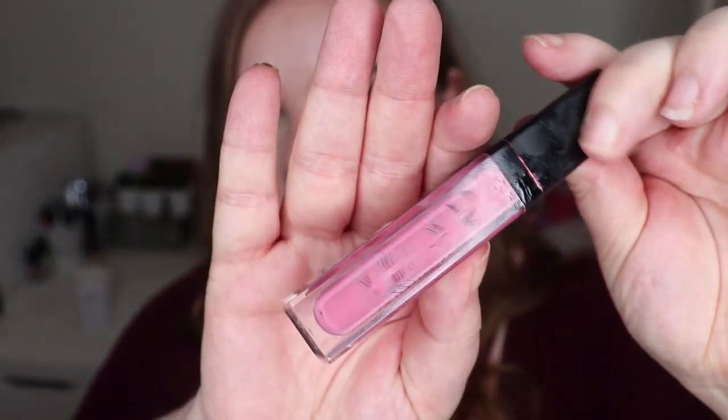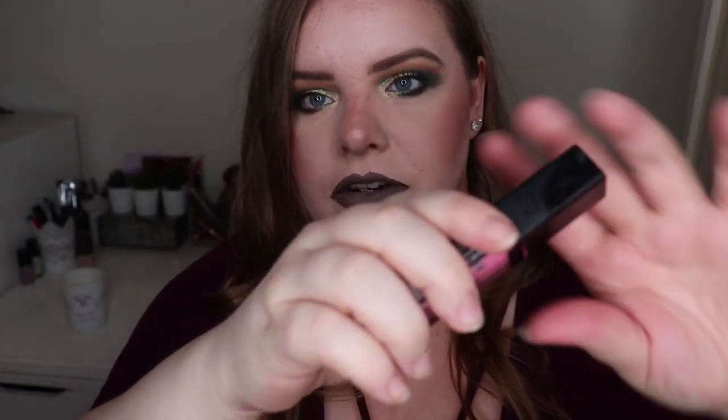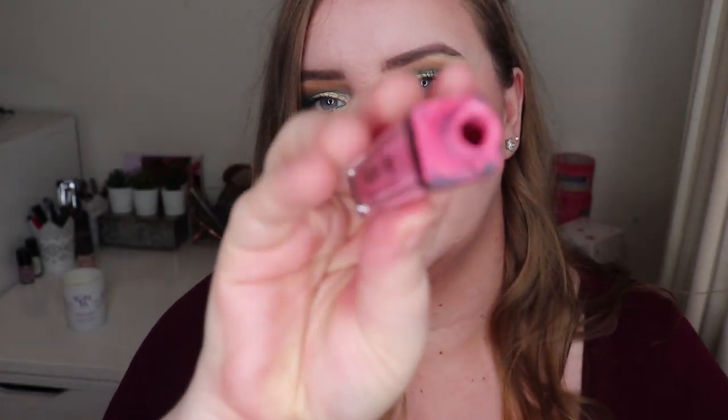Empty number 2 is my Sleek Matte Me liquid lipstick in Petal. It is about time I finished this. The stopper, something's after leaking. The stopper is out now and everything.